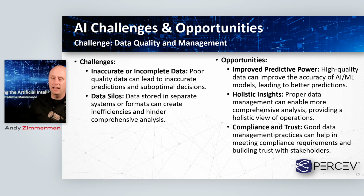On the flip side of that, if we successfully get this data collected, that high quality data can really improve the accuracy of any AI/ML model, and it will lead to better predictions. A lot of times, quality data can actually overcome an AI model that's maybe not the best, because if the data is clean, that technology is pretty capable of making good assessments based on the data that's coming in.